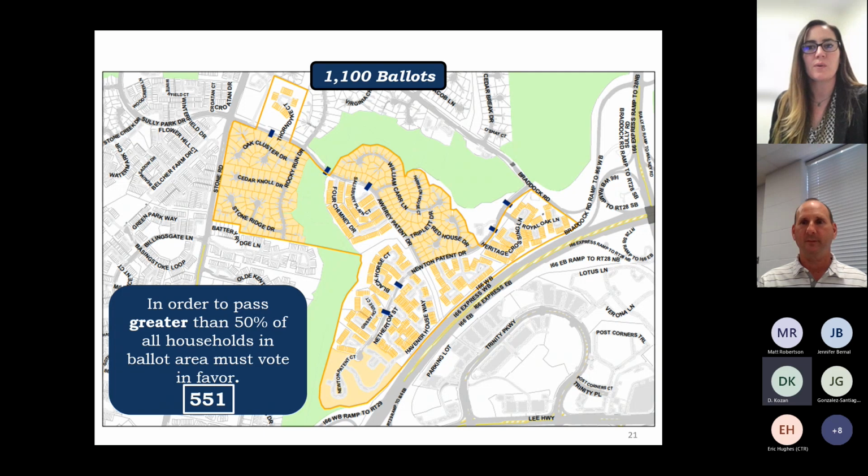Yeah, and also, when we produce the ballot material for the task force, we provide addresses to all the homes and areas that you see in that orange in the ballot area. All right. Thank you. You're welcome.